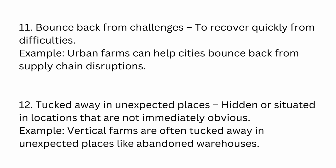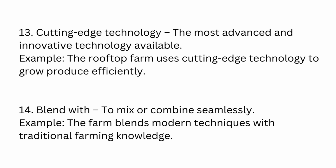12. Tucked away in unexpected places: hidden or situated in locations that are not immediately obvious. Example: Vertical farms are often tucked away in unexpected places like abandoned warehouses. 13. Cutting-edge technology: the most advanced and innovative technology available. Example: The rooftop farm uses cutting-edge technology to grow produce efficiently.